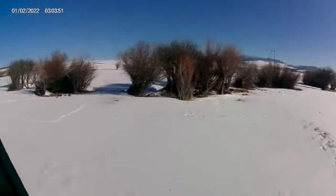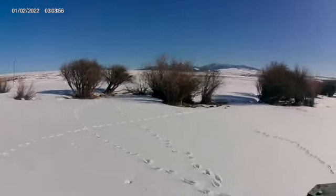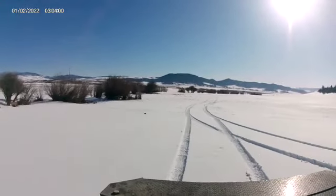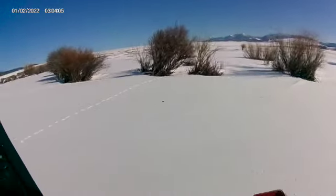Wasn't supposed to get cold last night, but it did. It went all the way down to 0. Beautiful clear day in Montana. Maybe spring will eventually come.